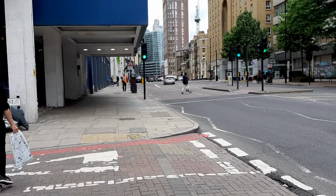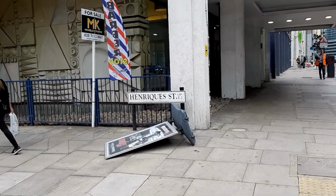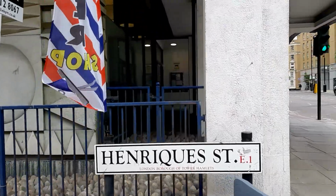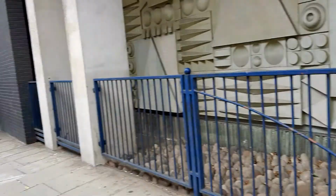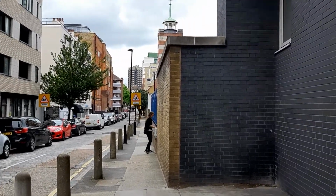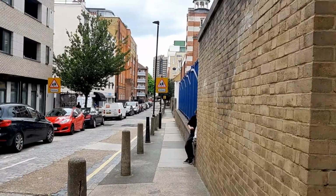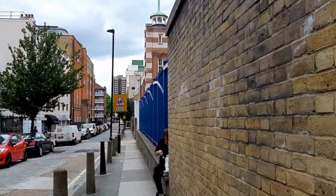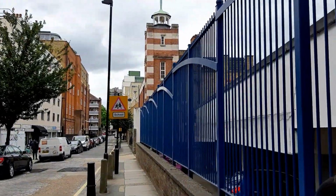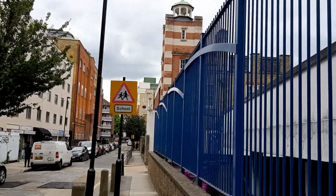Walking down Commercial Street, and this brings us on to Henrique Street. Back in 1888, it wasn't called Henrique Street, it was called Berner Street, and this is the location for Jack the Ripper's third victim. It was the first of two on the night which is better known as the double event.